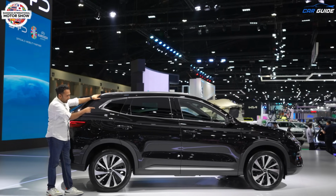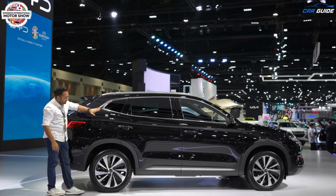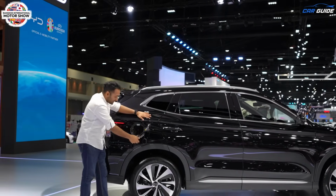So there are chrome door handles, a request sensor on the driver door, and all 4 disc brakes are also available. And this is where you are going to charge the vehicle from. It comes with a slow AC charger and a fast DC charger too.